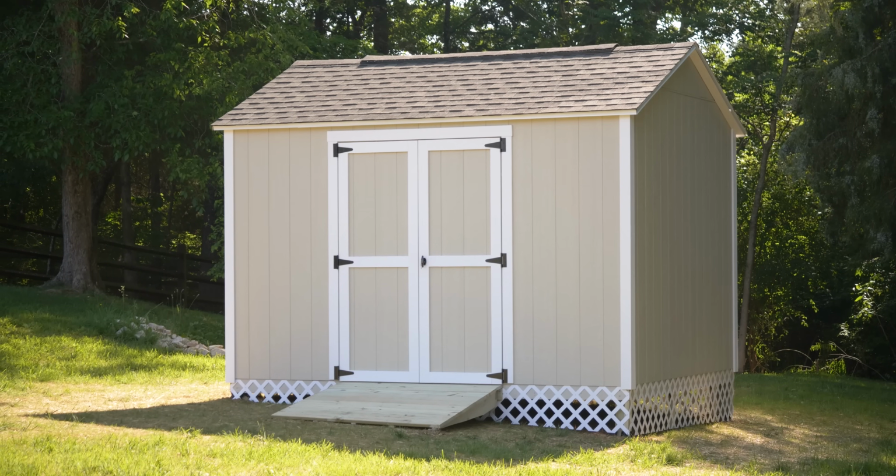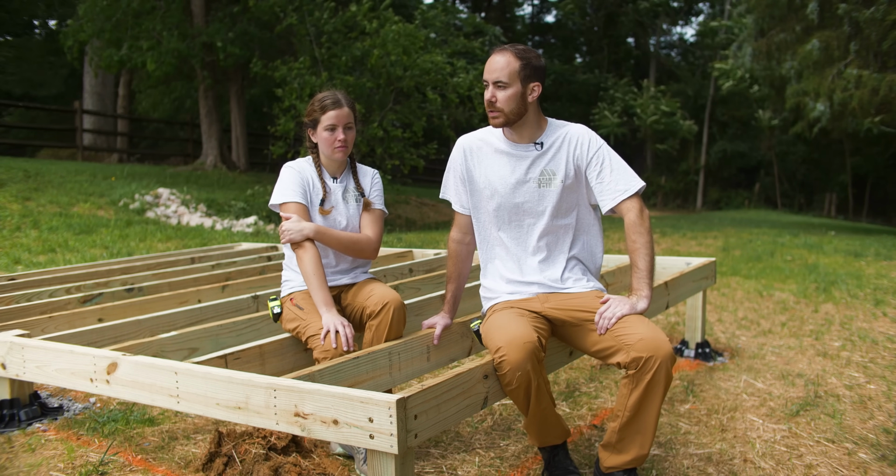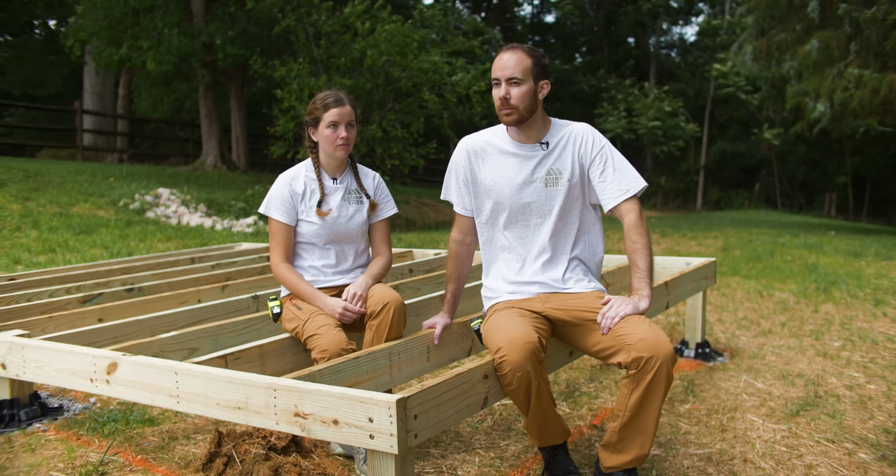Sometimes we could be 200 or 300 feet from where we get to park our truck. So in some instances, you're hauling down 400, 500, 600 pounds of concrete blocks. Honestly, we're less tired. We can build more sheds per week, more sheds per month, more sheds per year. So that increases our bottom line.